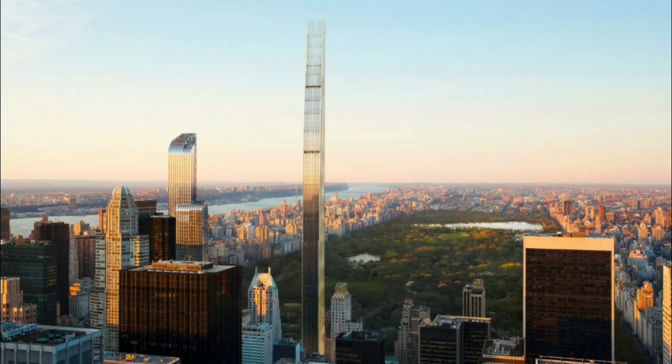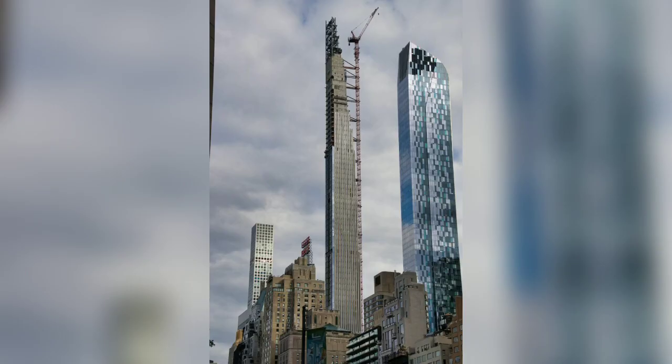Topped off in April 2019, the supertall was designed by SHoP Architects and built by JDS Development, Property Markets Group, and Spruce Capital, with the project costs estimated at $2 billion.